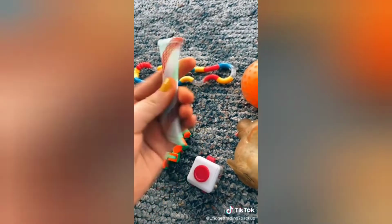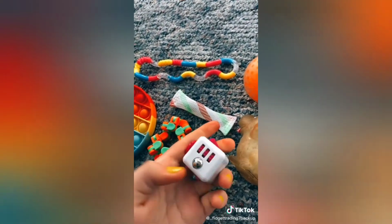Ugh, I'm kind of bored of these stress balls and all my fidgets. I think I'm going to trade someone for them. I think I'm going to get some good offers. Let's go to the fidget trading station. All right, we're here. I like that girl's fidgets. Let me ask if I can trade with her.